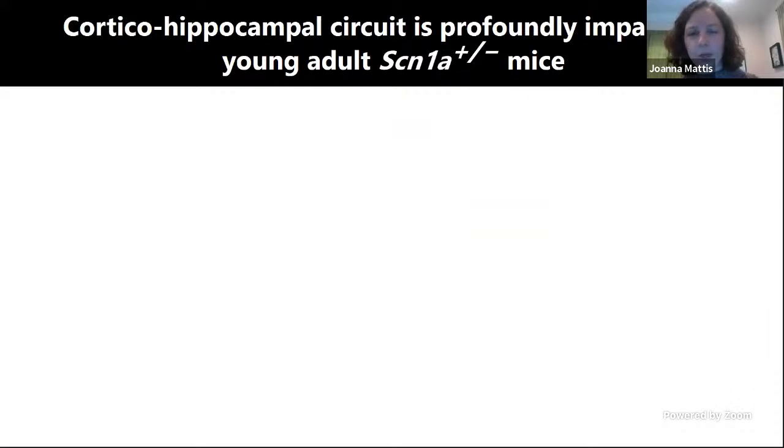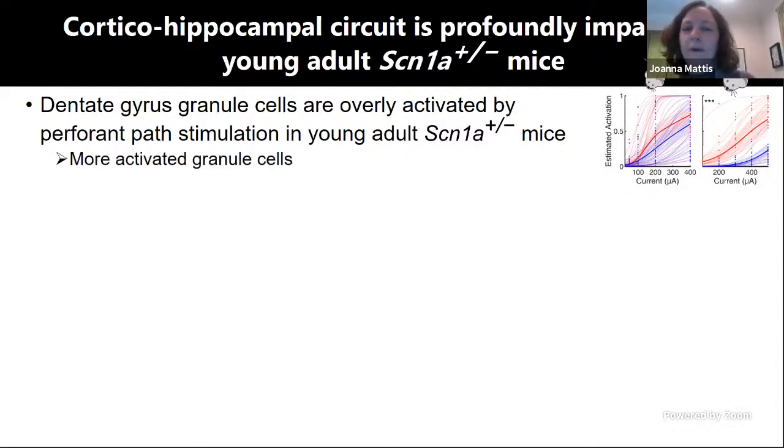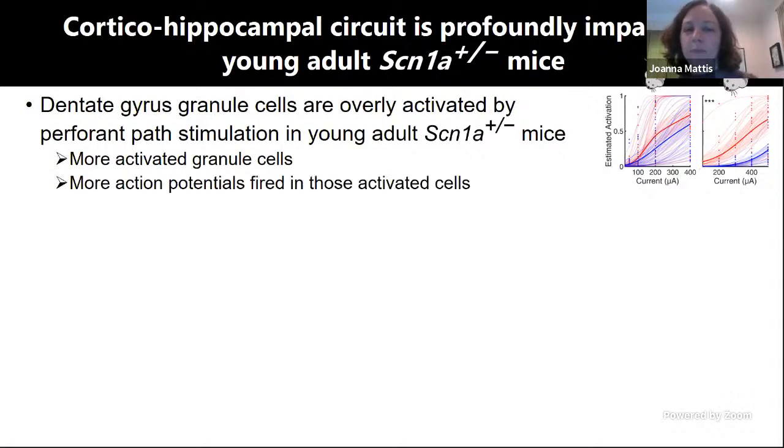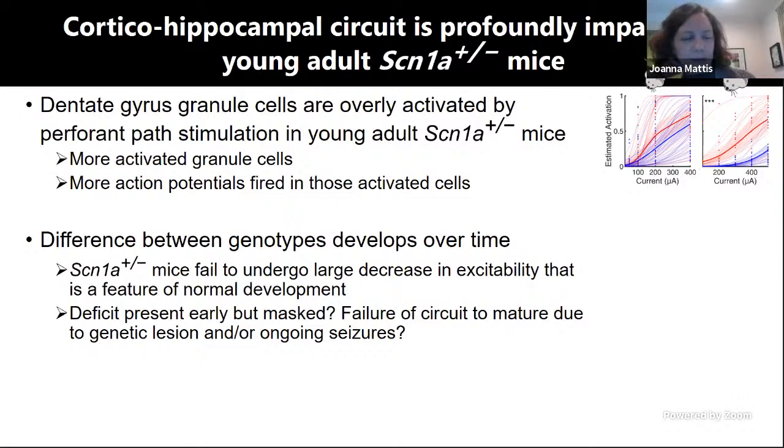Again, to recap our interpretation of these results, first, the dentate gyrus granule cells are overly activated by perforant path stimulation in young adult SCN1A mice. And this manifests both as more activated cells and as more action potentials fired in those cells that are activated. Secondly, this difference between genotypes really develops over time. The SCN1A mice appear to fail to undergo the large physiologic decrease in excitability that's a normal feature of development. Whether this circuit deficit is indeed present early on, but masked by the relative hyperexcitability in wild type, or whether this circuit fails to mature from some combination of the genetic lesion or development within a brain undergoing seizures is not yet clear.